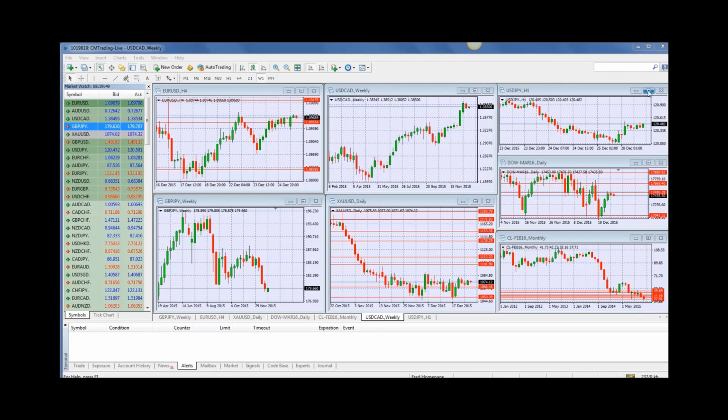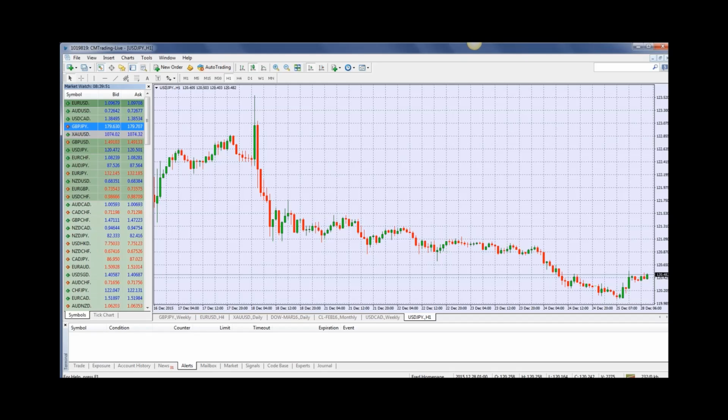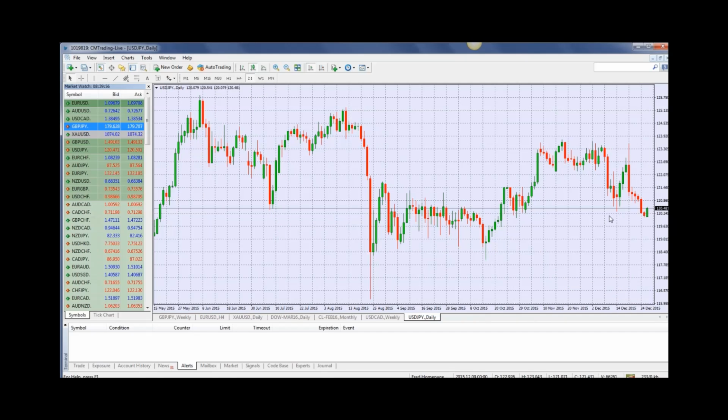USD Japanese yen bouncing 30 pips, as you can see here, this little bounce right here. And it's a question of whether or not this will be a turnaround, especially as we hit this support level at 120.24. Historically, this is a big support level, 120.